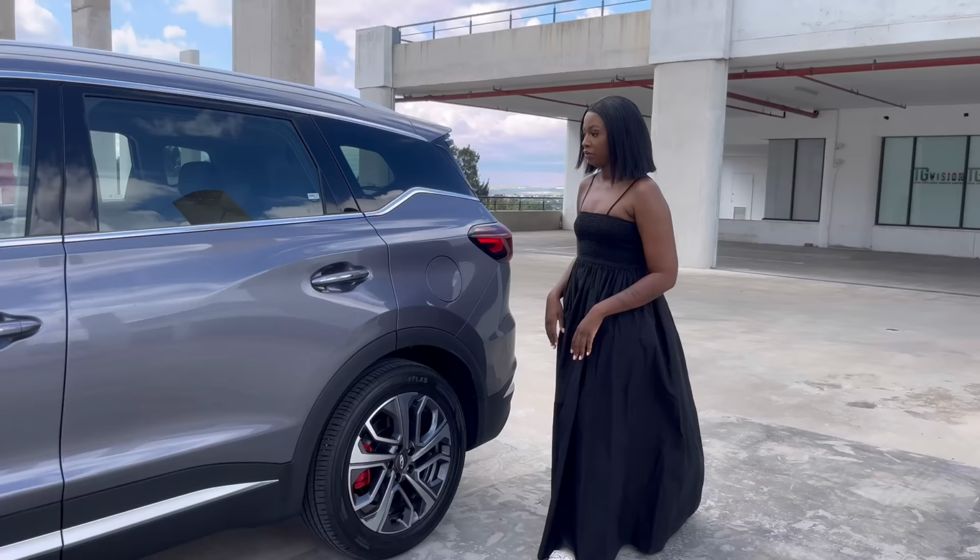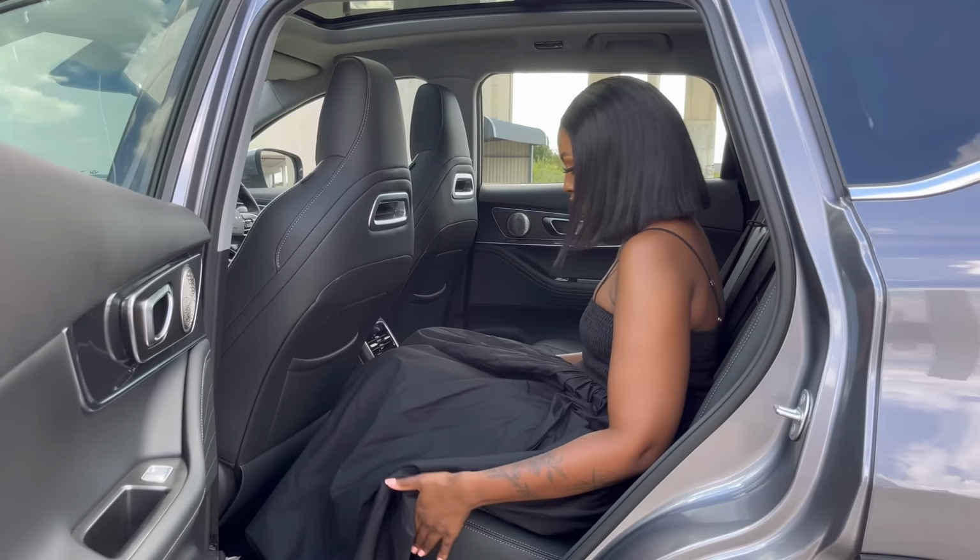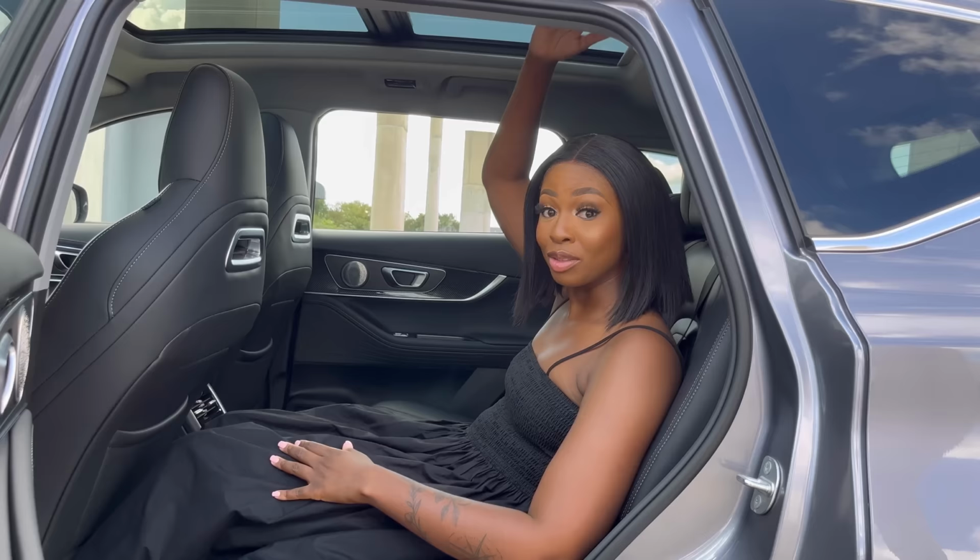Boot space is absolutely amazing for the type of car it is. The rear legroom and rear occupancy is absolutely beautiful. When you fold all the seats down, you get ample space, and I think that is a very, very commendable thing.